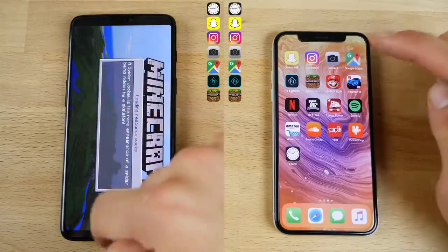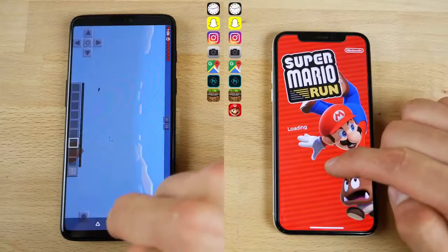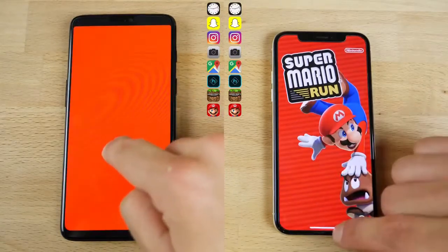It's not pulling ahead yet. The OnePlus 6 is still keeping pace, but just you wait. And knowing Apple, we will never get a switch to remove animations.